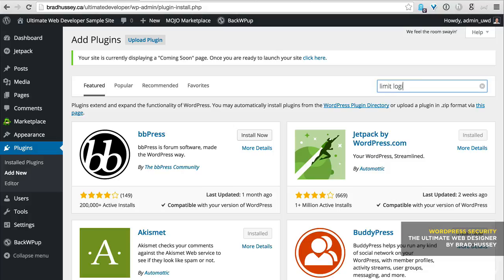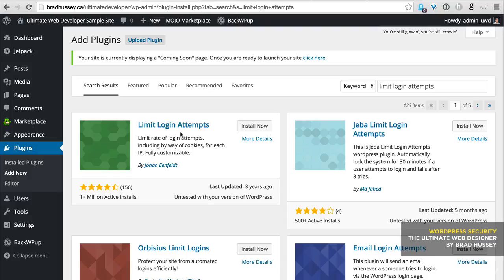Limit login attempts. That plugin basically limits the login attempts, which happens really frequently, because they usually have bots. The hackers send out bots to try and hack into WordPress sites. If they find out your WordPress site, they'll try and brute force their way into your site. And that just means they keep trying passwords and passwords and passwords until they get in. And limit login attempts basically limits how many times a certain IP address can log in, effectively removing their ability to brute force via your login screen.